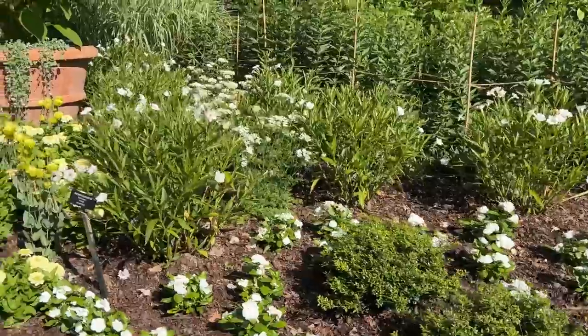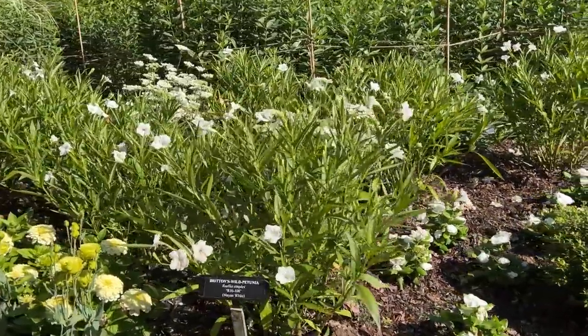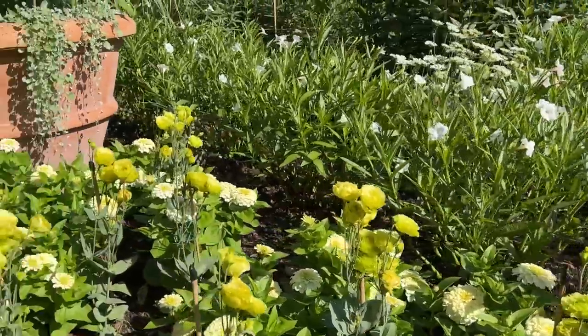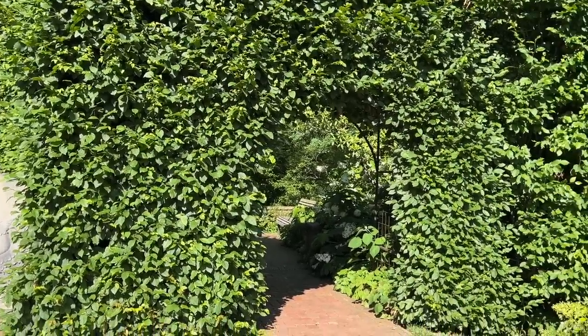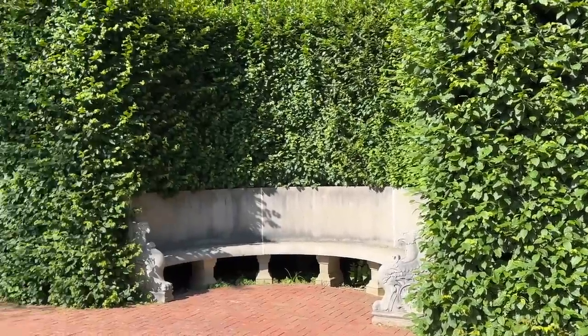And down here we have some more Mexican petunias, but these are white. And then more of the zinnias and Lisianthus together. And then we move on into other gardens. If you walk through there and down the way, you'll find eventually the Italian water garden.